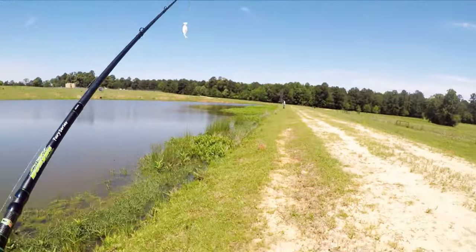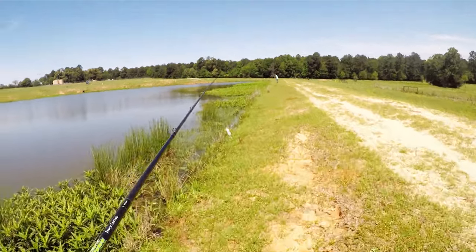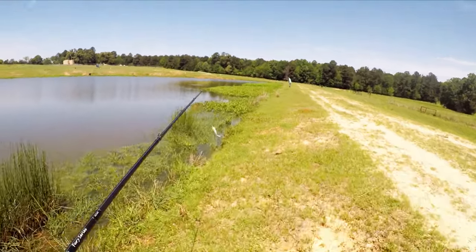I wish so bad my GoPro had a polarized lens so y'all can see when those fish come right up to the bank and just demolish that lure. It is insane.